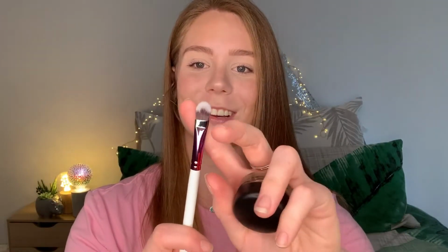Gonna be using these, so I'm just gonna grab, I've nearly dropped that again. I'm just gonna grab the flat brush and pop that on the eye. So I just popped that on my eyelid and underneath my eye. It has kind of dried down.